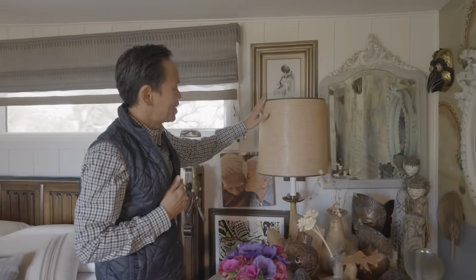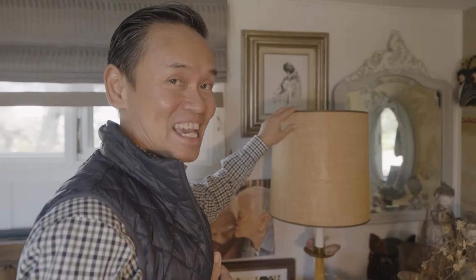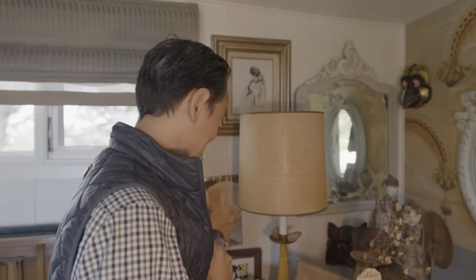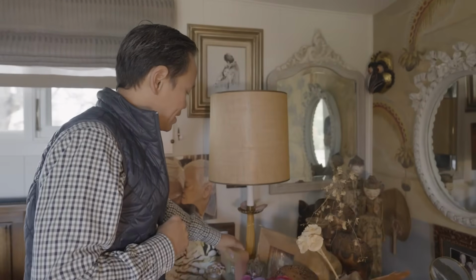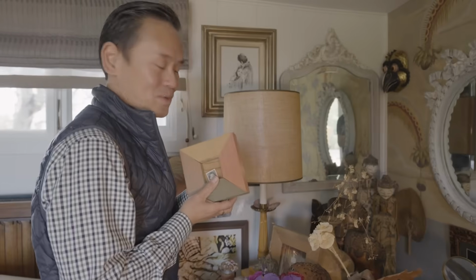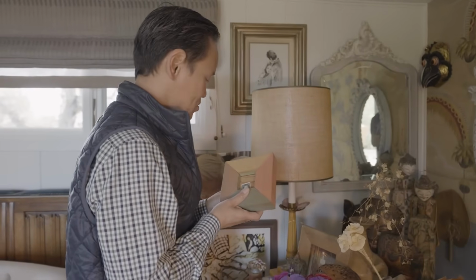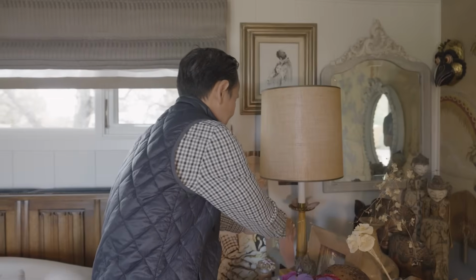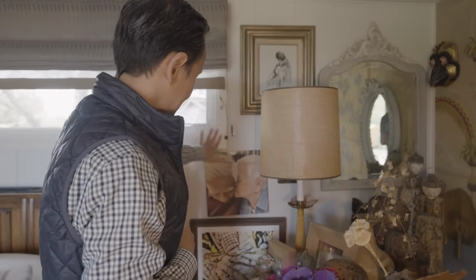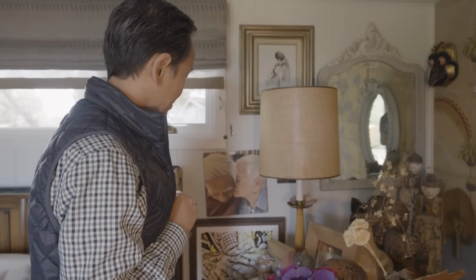Before I forget, I want to point out this lamp that my husband refinished himself. This is his childhood nightstand lamp, and he refinished it. I put new shades, and that's sweet, so I kept it. I talked earlier about my late sister. This is her when she was a kid, and so these pictures, all the loved ones, stay next to me. This is maybe one of the most emotional portraits of my parents.